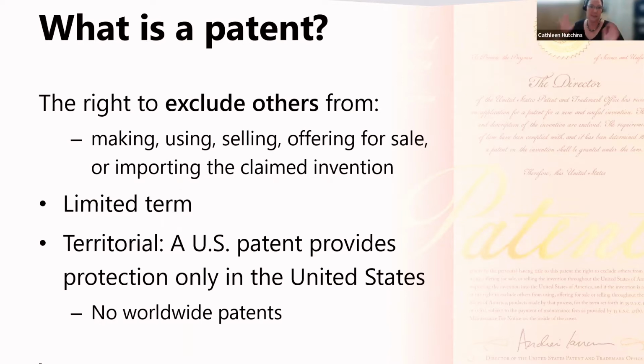So a patent specifically is a right to exclude others from making, using, selling, or offering for sale your invention. And notice that this presentation actually says claimed invention. This is an important phrase because the claims, as I will talk to you about later, are a very important part of the legal document that describes your invention. I'll get to that later. I'm not going to get caught up in that right now.